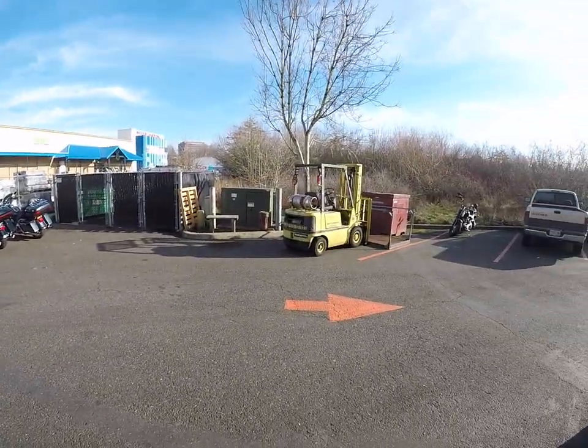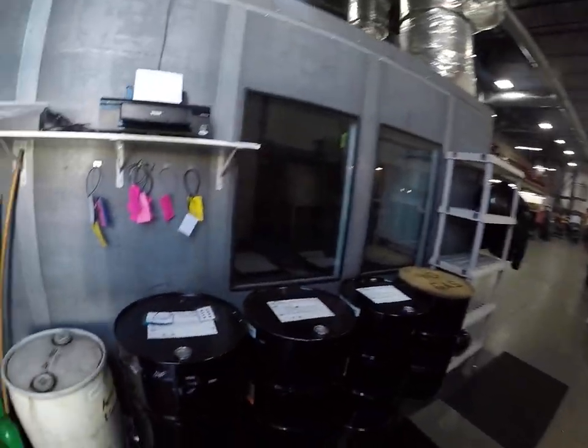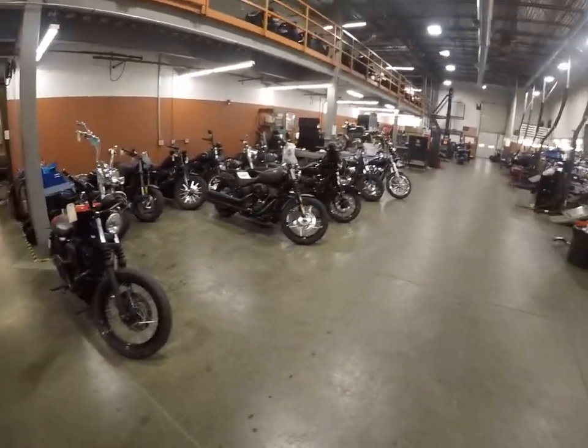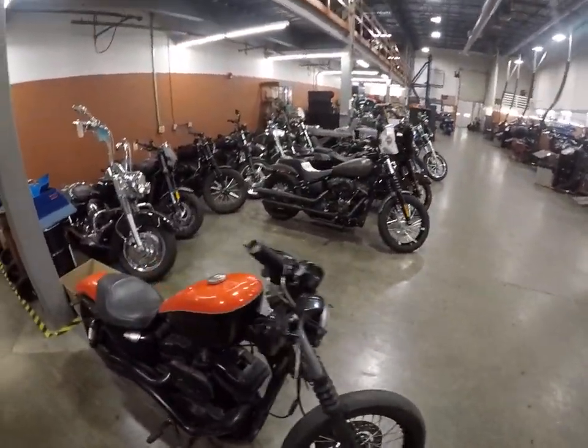During the day, we keep our extra bikes out back here. Kind of a nice area. Little swamp out there. There may or may not be some burnout marks back there. I know nothing about that. So these are a lot of collision bikes here.